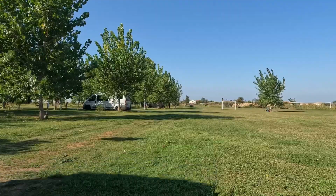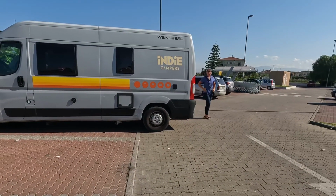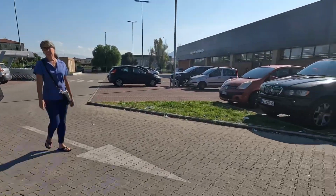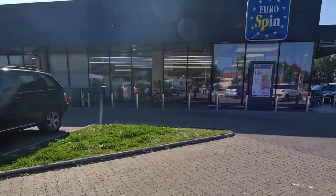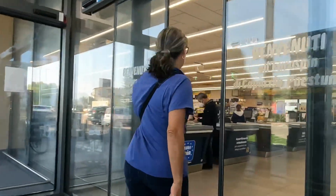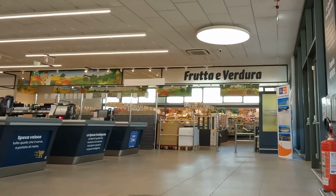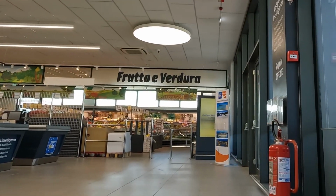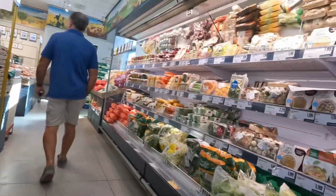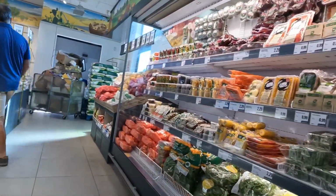Before heading to Matera, we made a stop at the grocery store to pick up some supplies. Look at the salad.